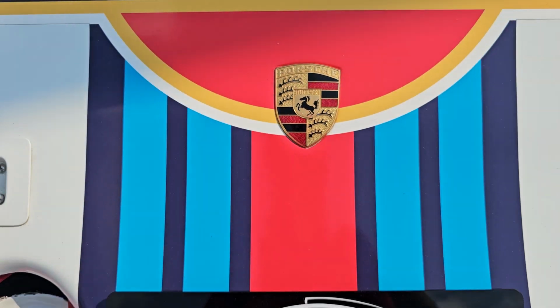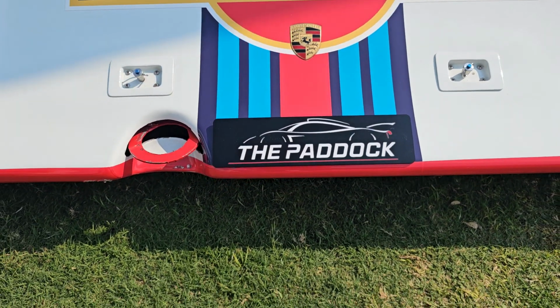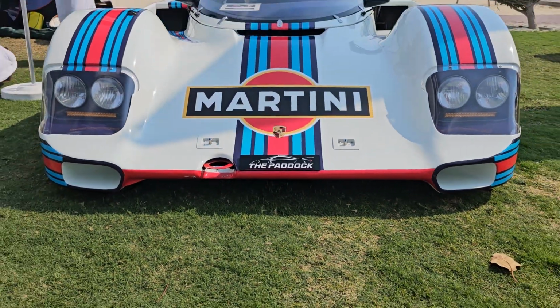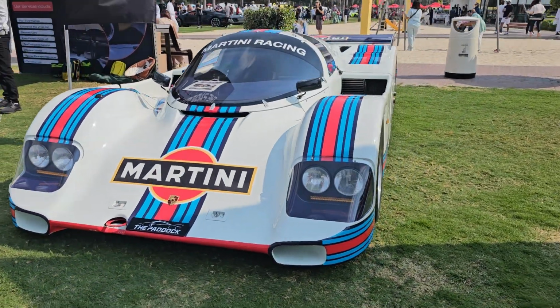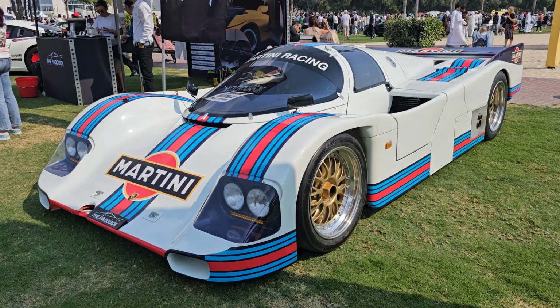This has got to be the best Porsche ever. So it's on display by the Paddock, and they are a car storage company. So of course, people who can afford to leave their cars in storage usually leave very interesting cars for storage, and this is one of them. So this is a 1980s Porsche 962 road legal version.